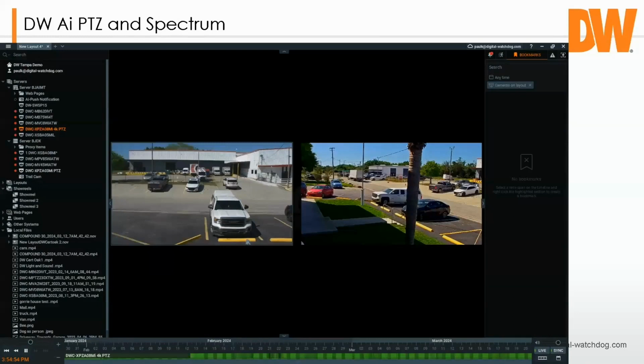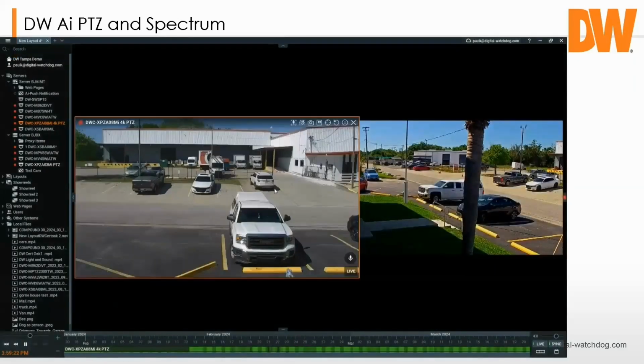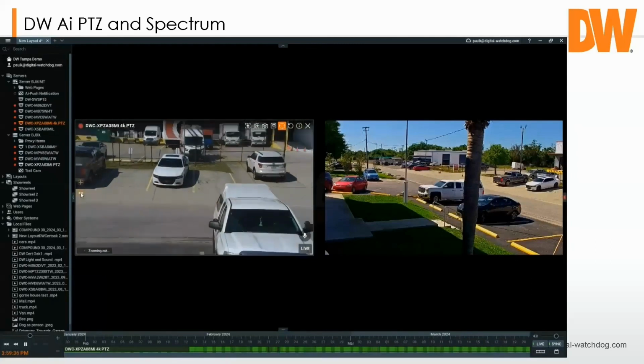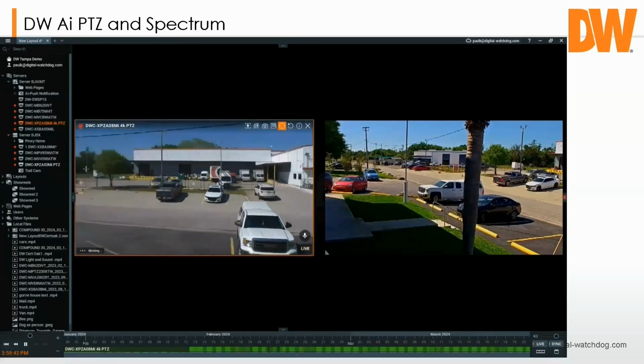So DW Spectrum integrates the controls for these new PTZ cameras. So what does that mean? That means that in Spectrum, we have a little button you press at the top, and you can go in and tell the camera to zoom in, zoom out, and you can then click on the screen and move the camera around or just drag the camera around. There's on-screen controls and keyboard controls. So if I wanted to zoom in and out, I'd hit the plus minus button on there.